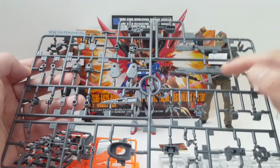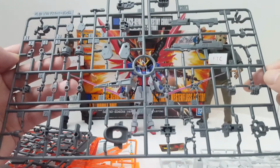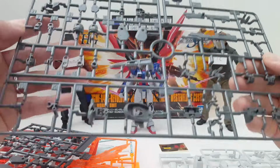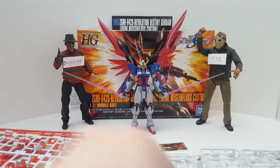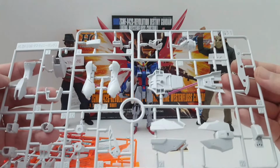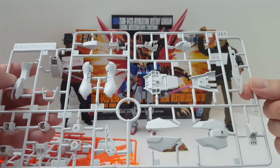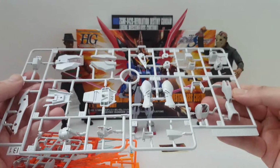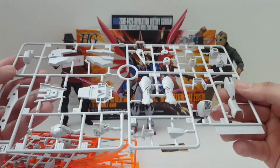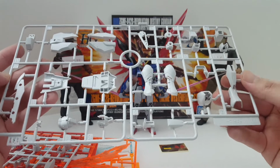These are just the beam rifles. We have the hands, the Palma Fiocina. Pretty good. Apparently the high grade kit is not as problematic as a real grade, so that's definitely a plus. And I think there's a P Bandai real grade of the Heine Westenfluss custom, but I don't want to buy P Bandai anymore.